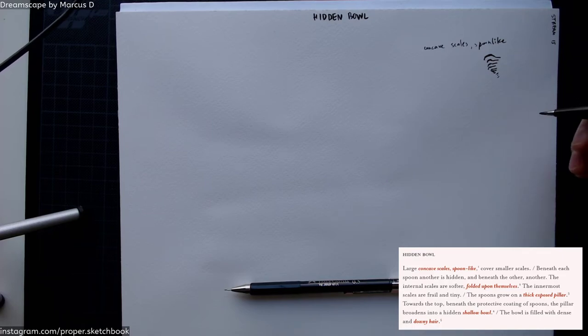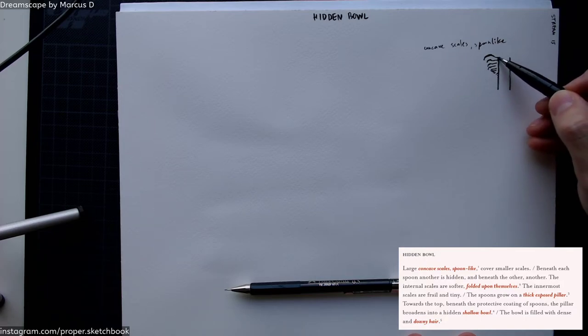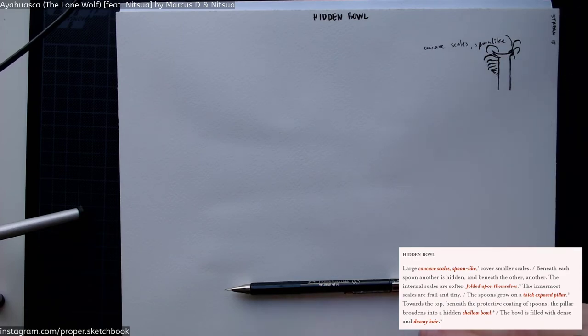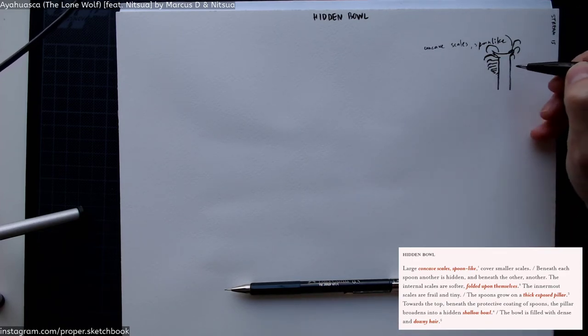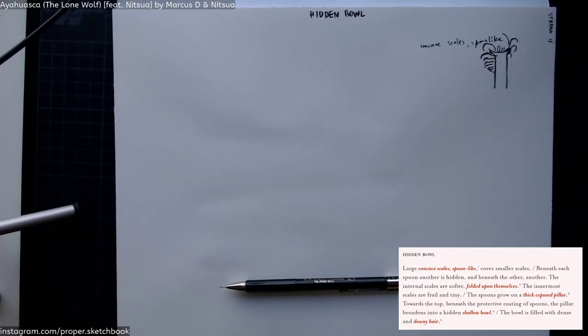Towards the base, the spoons grow on a thick exposed pillar. So there is a pillar. Towards the top, beneath the protective coating of spoons, the pillar broadens into a hidden shallow bowl. So then it broadens into the bowl, but the spoons are still there. I don't know, we'll see. The bowl is filled with dense and downy hair. So then there is hair there. All right, so this is the description of a hidden bowl, whatever that is.